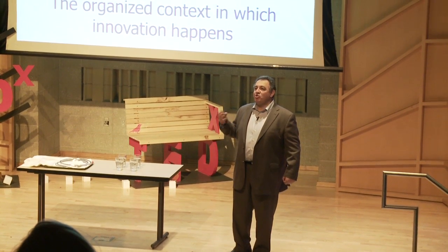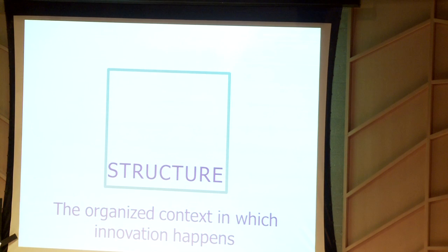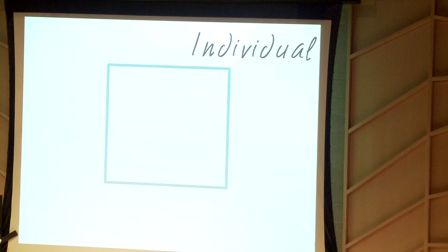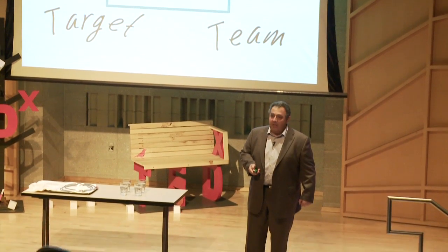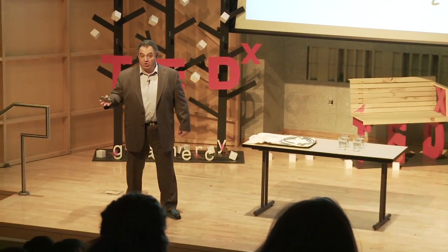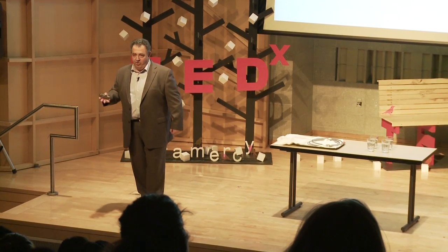The square represents structure, the organized context in which innovation happens, with four cornerstones: individual, team, target, and system. Individual. All good ideas come from individuals, and we're all more creative when doing things we like. So, let's connect people with their passion. Let's give them work they'll enjoy. Give them challenge.